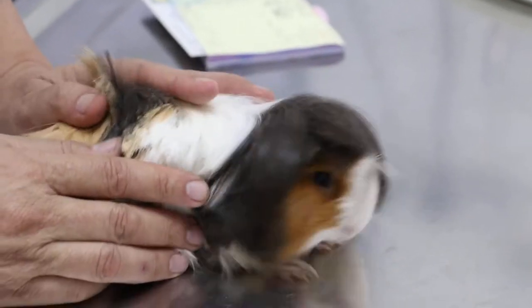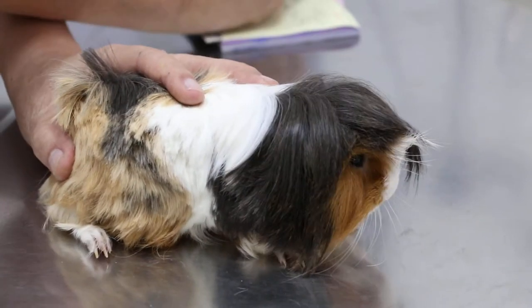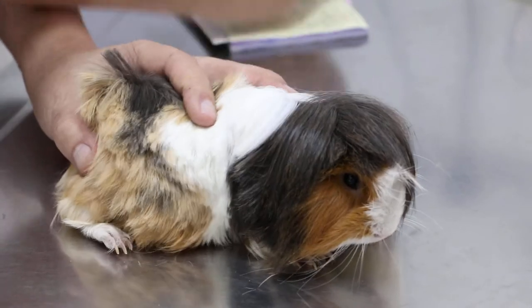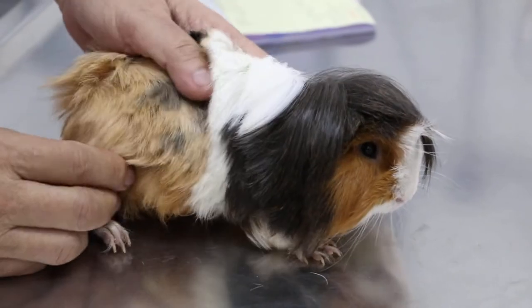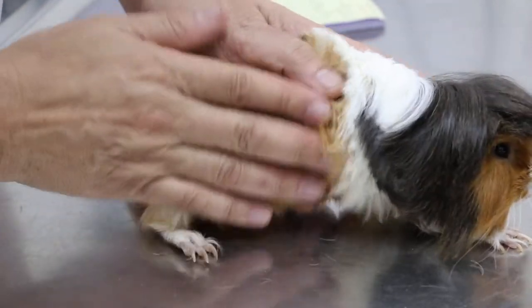So now, is he eating well? Yeah. Drinking? Drinking, okay. The urine and stools? Urine, yeah. Normal, huh? Only that side has hair loss, the left side. The right side doesn't have.